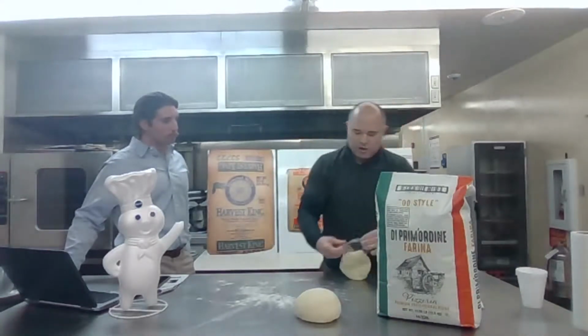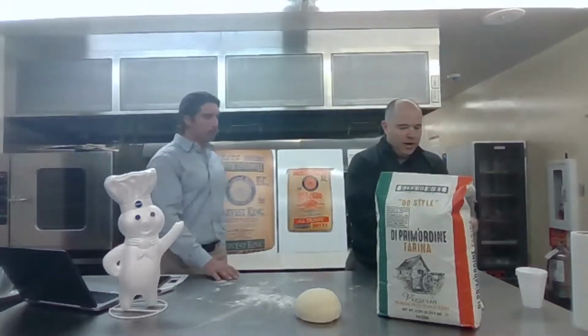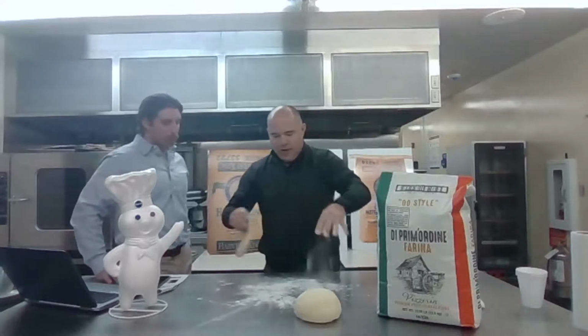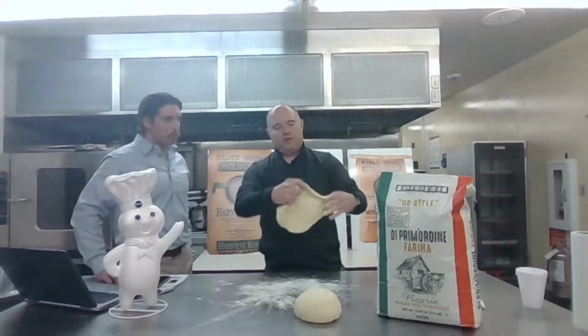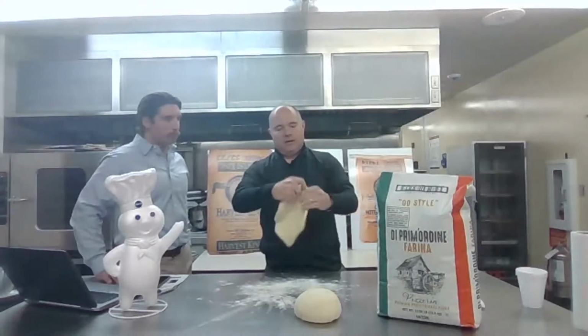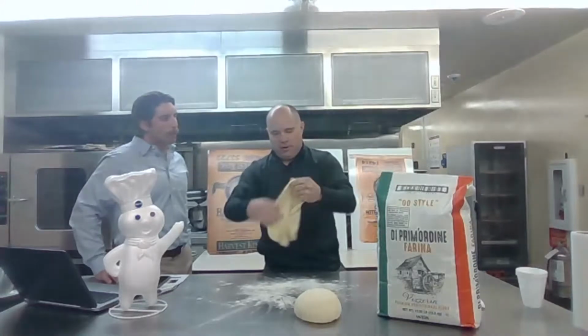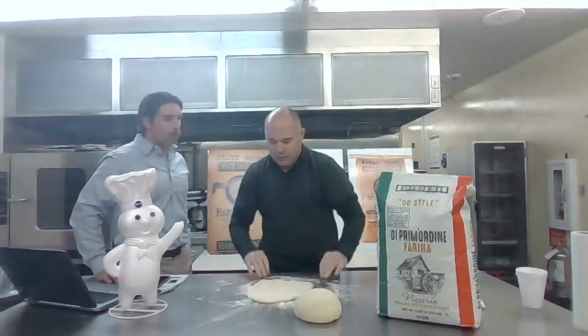But also, I want to show you the end product that I went ahead and made some of earlier. This is fully relaxed. The gluten's fully formed. This thing stretches like a dream. I mean, this is a beautiful, beautiful pizza. How long has it been proofing for? Actually, I made it yesterday. I just left it in the refrigerator overnight.